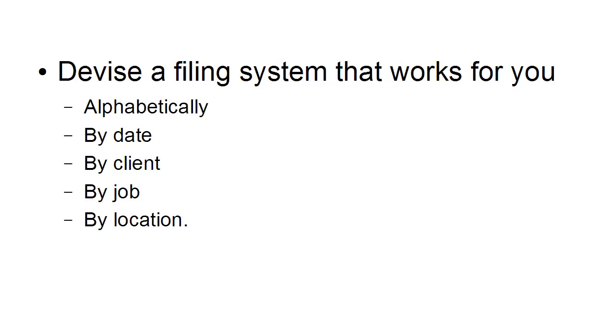Or you can file things by location. So, for example, if you're a landscape gardener and you work on different people's gardens, then you might want to file things by city or by street or by neighborhood.